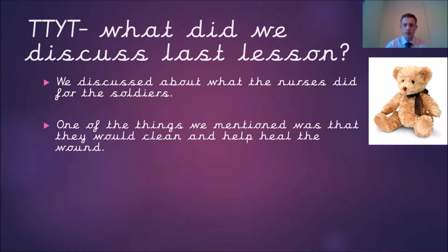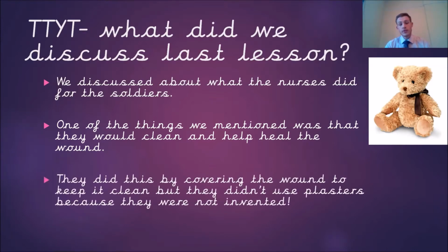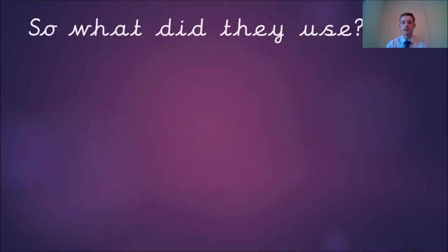So, one of the things that we mentioned was they would clean and help heal the wounds. So soldiers would come back from the battlefield. They would potentially have been shot or cut. They've got horrible bruises and they needed someone to clean them up and then cover up the wound to help it heal. So we said that they did this by covering it and keeping it clean. However, one of the things that we mentioned is they didn't have any plasters, and that's because they weren't invented. So what did they use?